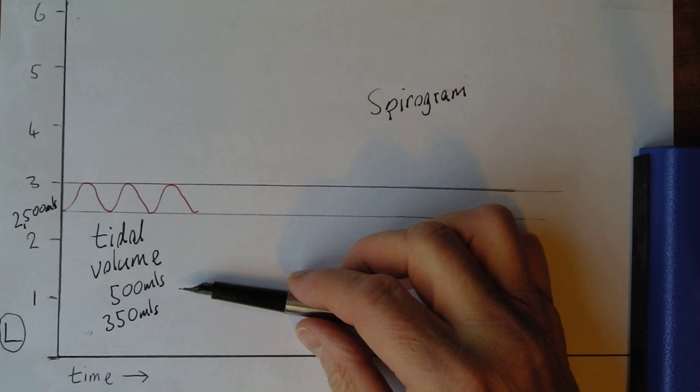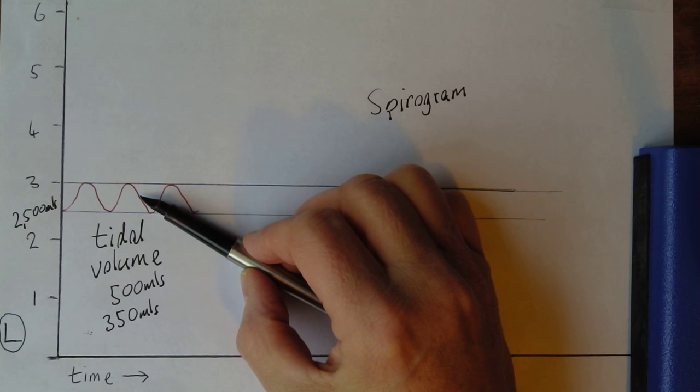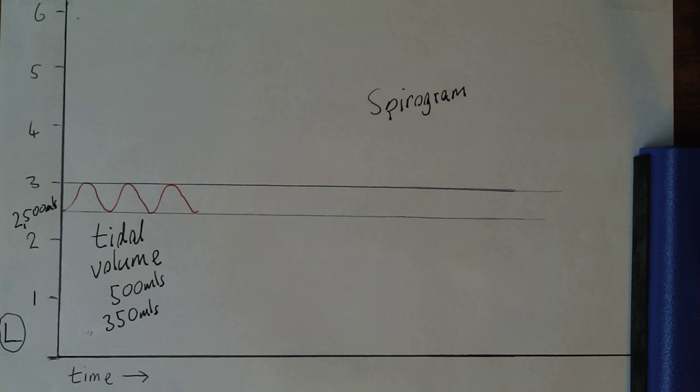So in gentle breathing, you might remember the external intercostal muscles contract, the ribs go up and out, the diaphragm flattens when it contracts and goes down, increasing the volume of the chest, thereby reducing the pressure, and the air is sucked in. Then the reverse happens, the ribs move down and in, the diaphragm moves up, and we exhale. And this is going on all the time when we're alive, of course, because we have to keep breathing. That is normal tidal ventilation.